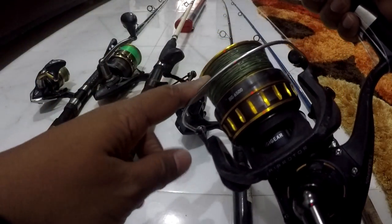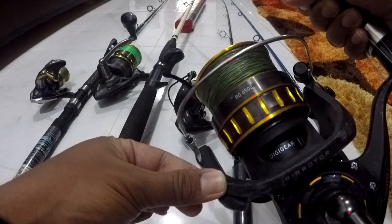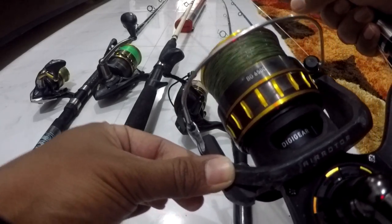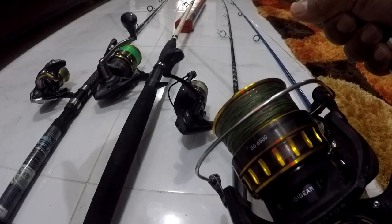It's currently spooled with 65-pound test J braid, and I think that could probably handle anything you needed to handle. I use it to catch salmon as well with running line and stuff like that, and I can also drop it down to the bottom, like if we go down the islands. So it's a nice all-round combo. I mean, specifically bought for jigging, but I could use it for multiple things.